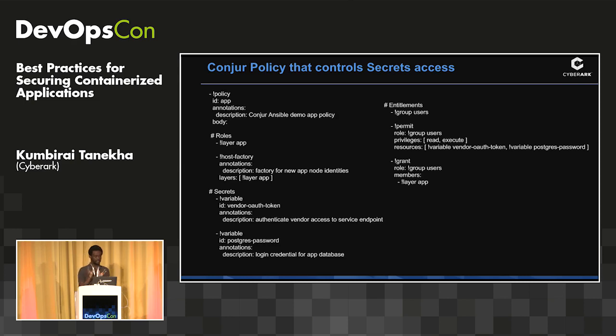But yeah, that's just the conceptual model that we have here, where you essentially have some roles that you declare. And in this particular instance, there's a declaration of a layer called app, and there's a declaration of this pattern that we use called a host factory. And this is very specific, right? This is for the use case where you're not trying to give identity to 3 machines that you know their IP addresses and all that stuff.